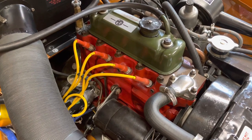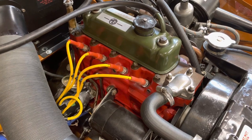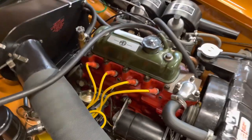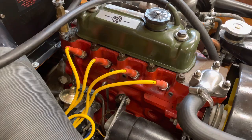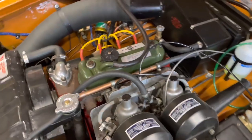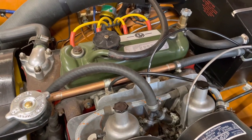So I'm going to pull the head off and pull out the valve springs and see if, when the head was rebuilt 20 years ago, they installed valve stem seals, which I'm hoping that they didn't, or that in the 20 years that the head sat there, they just rotted away and oil is leaking down through the intake valves, causing it to smoke a little bit at certain times.